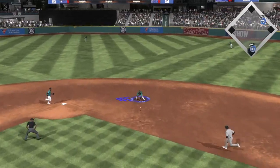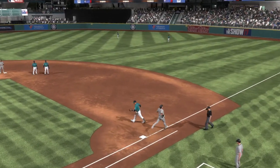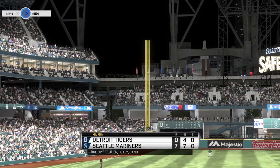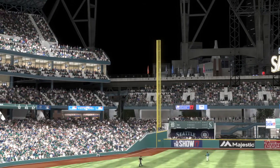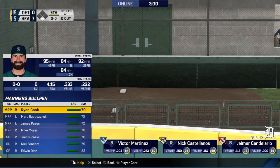On the ground for Cano. This could be 2. Scooped up. Segura for 1. On to first. It's a double play. As their woes continue, the inning is over. Ready for another chance? Kyle Seager. He'll lead things off as they look to perhaps build on an already sizable lead. Seager.